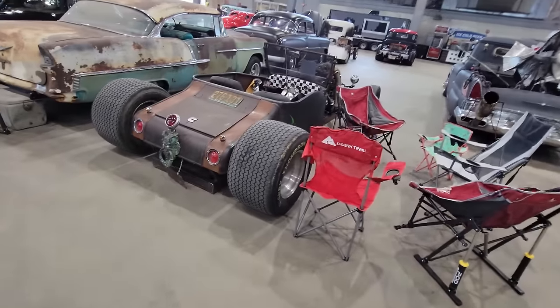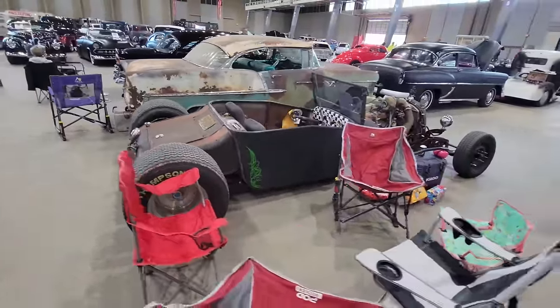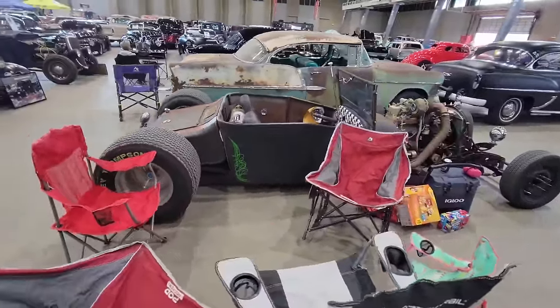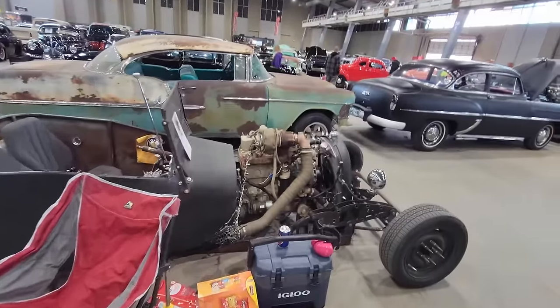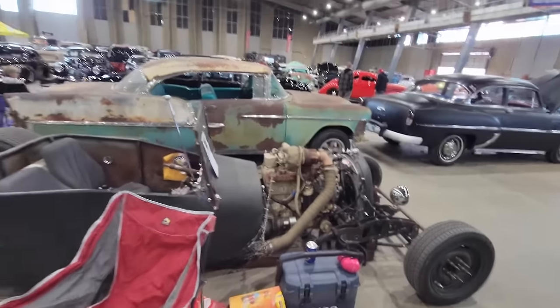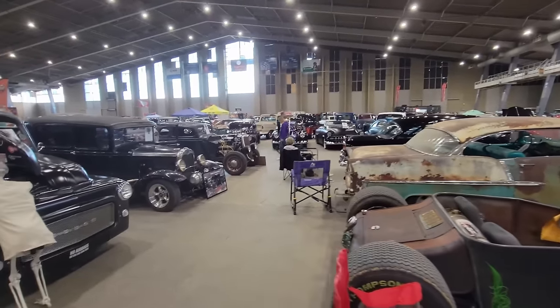Oh, look at this one. This one was hiding over here in plain sight. It's also got a hand-formed body on it. It's got a little turtle deck lid on the back over there. That's cool. And a little 4BT. There's my wife walking over there. I guess I need to go catch up with her. She's looking for me and doesn't know where I'm at.